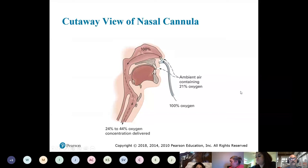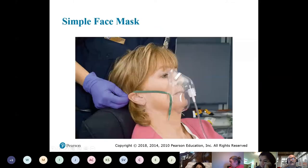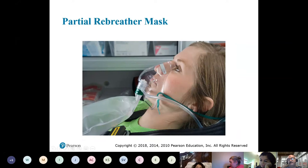So, all right, we talked about simple, partial. The tracheostomy, there's a simple mask that I was telling you. It doesn't have the reservoir. It has no flapper valves. It's just a simple mask. There's a partial. It's missing both flapper valves. Some of them will have one of them, I've seen.